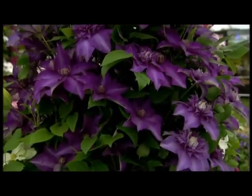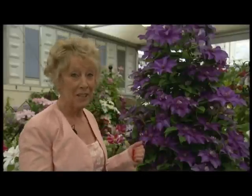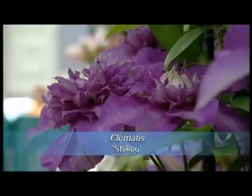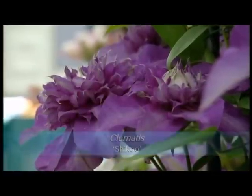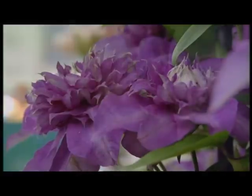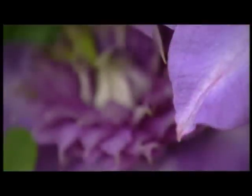This is such a beauty on Thorncroft's Clematis stand, and it's a brand new introduction from Japan. It's called Shikoo. It was developed for the cut flower trade. Strange how our cultures vary, isn't it? We'd never think of cutting clematis, but indoors it's got this marvellous trait.